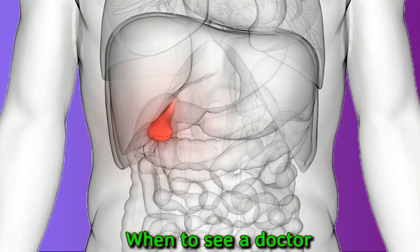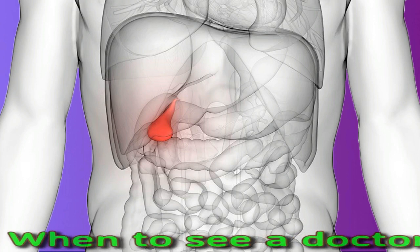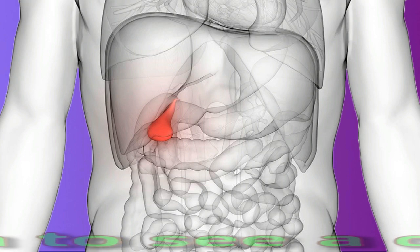Anytime that a person has an upset stomach and right upper abdomen pain, a problem with the gallbladder could be responsible. A doctor can help guide a person as to the next best treatment steps.